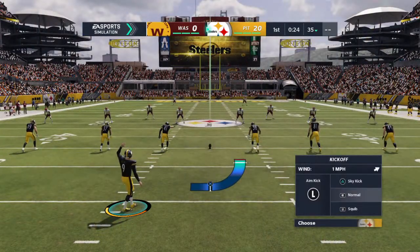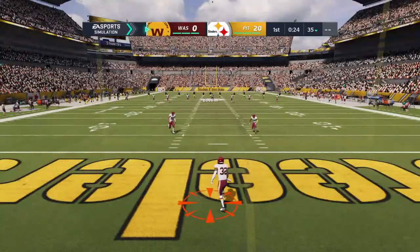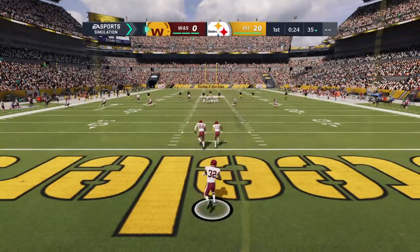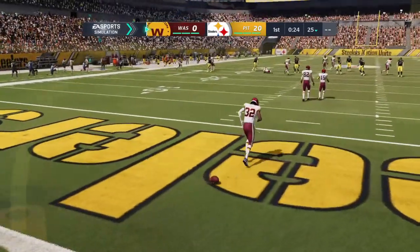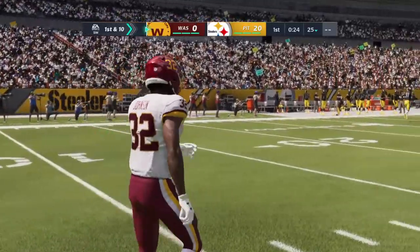Boswell to kick off for Pittsburgh. So they'll get another shot on offense following that pick 6, and now the kick is away. Taken about 7 yards deep, and no effort to bring this one out. It's a touchback. At their own 25-yard line.